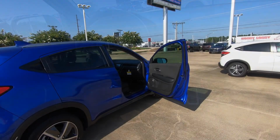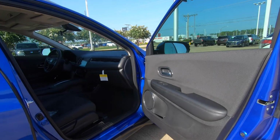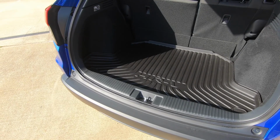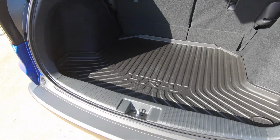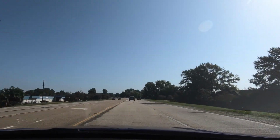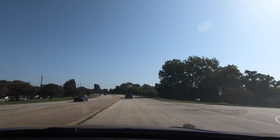For 2022 and previous years, obviously, relatively roomy seating, versatile for carrying cargo, and above average fuel economy. That is a winner right there. And excellent outward visibility. And obviously, there are going to be some cons. In fact, the first one ties into one of those pros I just mentioned.